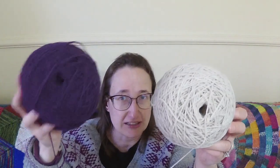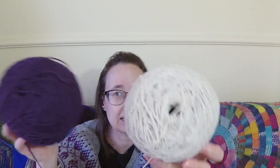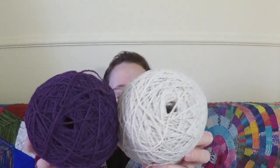So I ordered 2 colorways from BarterWulco, and these are the Wild Plum and the Oats colorway. So the main color of the cardigan is going to be purple, and the colorwork is going to be done in the Oats colorway. So that's what I've got.